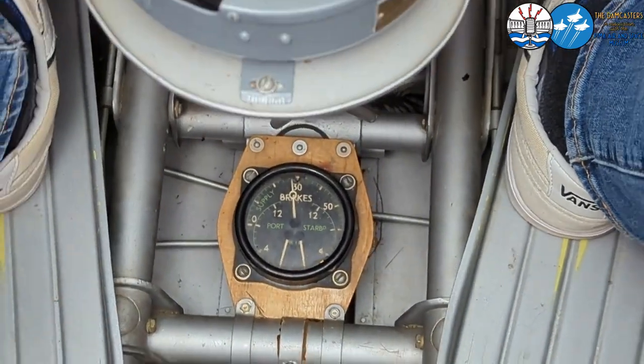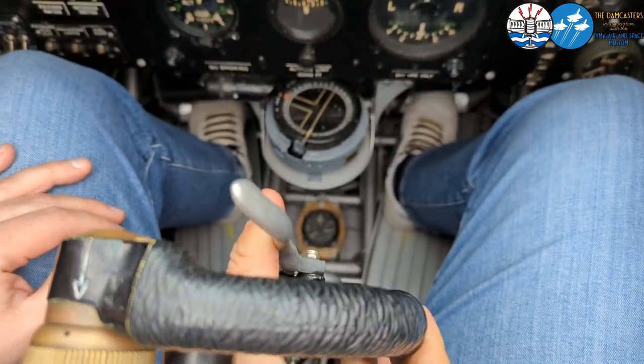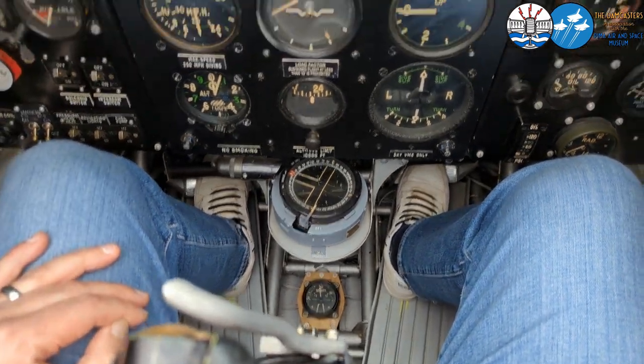So we then pull the lever, which I'll do as much as I can from here, but you can see the needles are coming up there, saying that it's applying pressure to the brakes. And we set that as a parking brake.